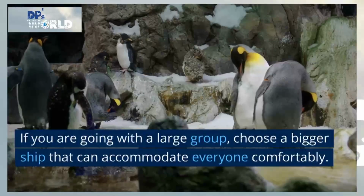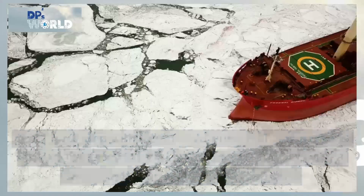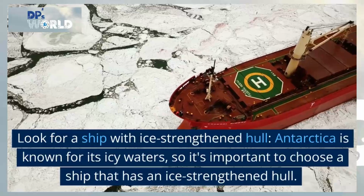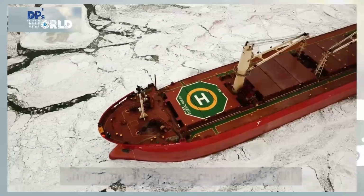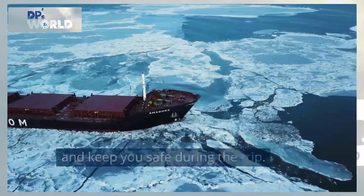If you are going with a large group, choose a bigger ship that can accommodate everyone comfortably. Look for a ship with an ice-strengthened hull. Antarctica is known for its icy waters, so it's important to choose a ship that has an ice-strengthened hull. This will ensure that the ship can handle the ice and keep you safe during the trip.